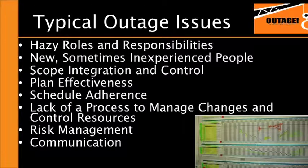Some of the issues that we typically see with outages with our customers, first, there's hazy roles and responsibilities. We go into the outage with a plan, and of course as changes get made, it's unclear who can authorize that change or who can make decisions, who's doing what. So there's a lot of people involved, and as I mentioned, a lot of external resources, which only compounds the problem. Oftentimes we have some new, sometimes inexperienced people.